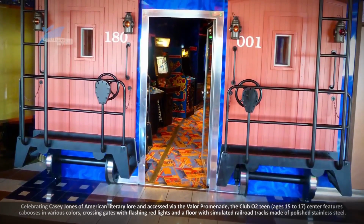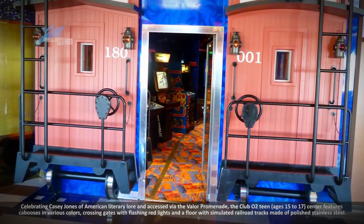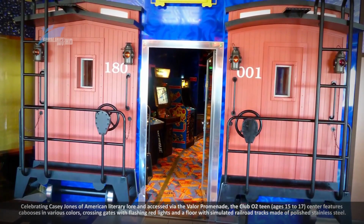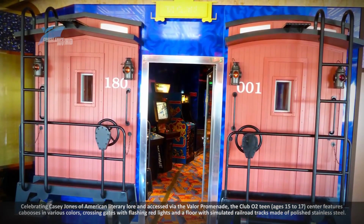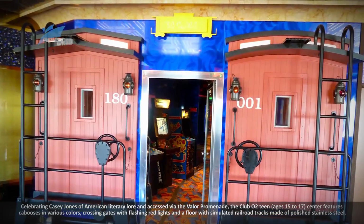Celebrating Casey Jones of American literary lore and accessed via the Valor Promenade, the Club O2 Teen, ages 15 to 17, center features cabooses in various colors, crossing gates with flashing red lights and a floor with simulated railroad tracks made of polished stainless steel.